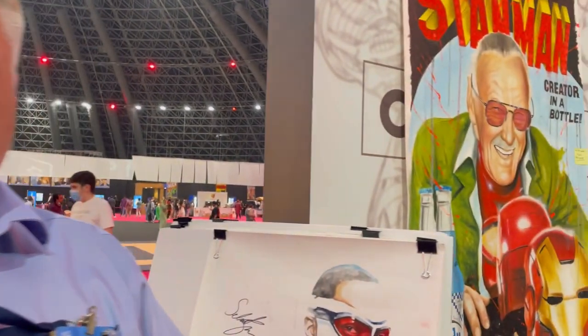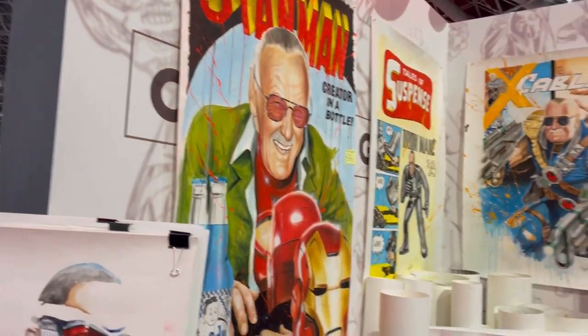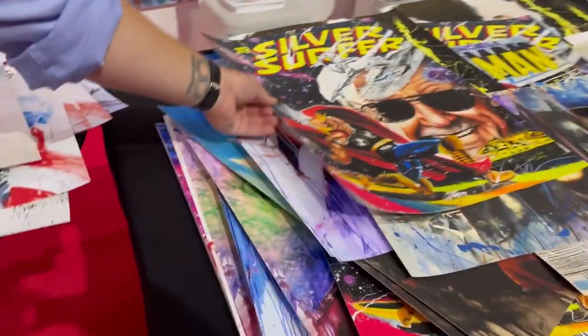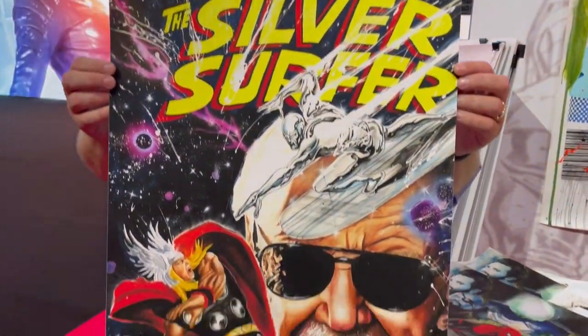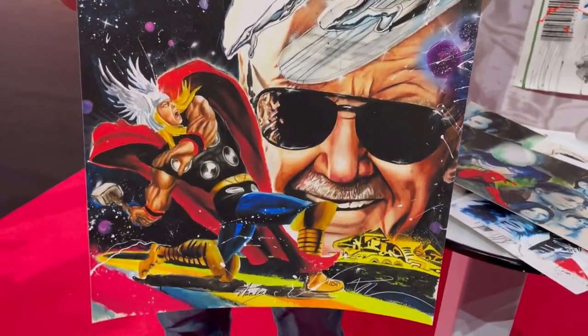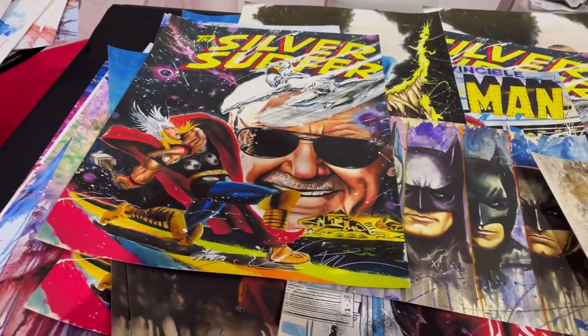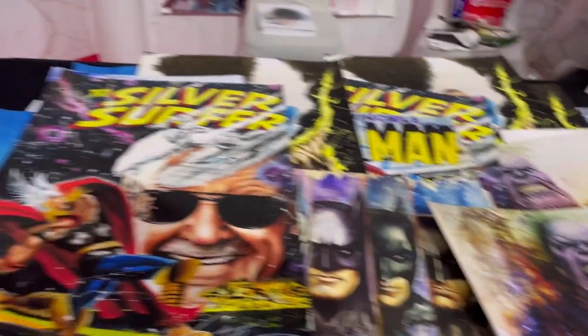Okay, can you please tell us which one of these portraits was Stan's all-time favorite? The Silver Surfer, which we brought prints of. This was Stan Lee's favorite of the covers, and it was because it was his favorite character. He loved Silver Surfer. The original was made by John Buscema, right? Yes. And so we painted all the covers. A lot of the cover artists have seen these and been just blown away by the tribute to Stan. And so we're happy to be here and so honored.